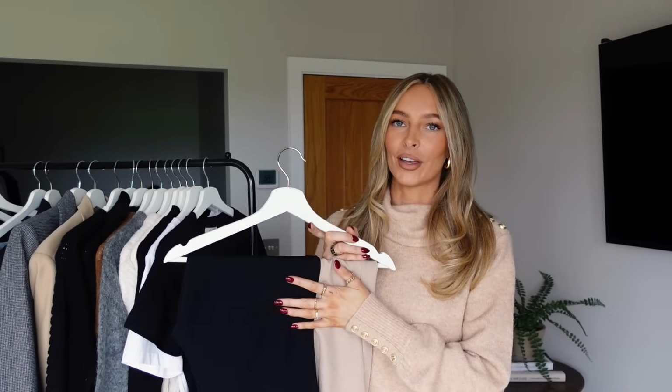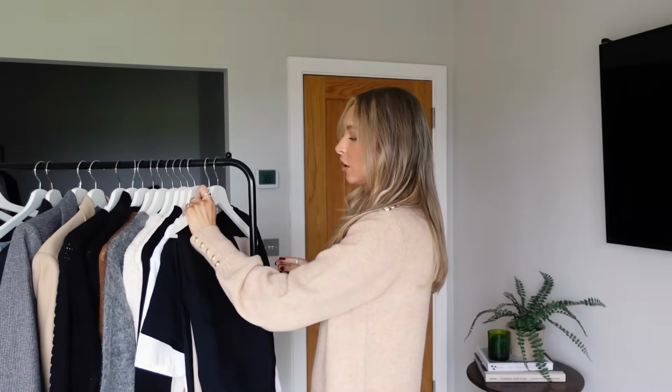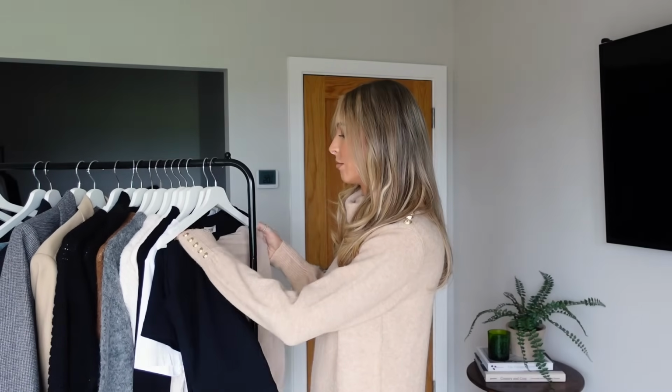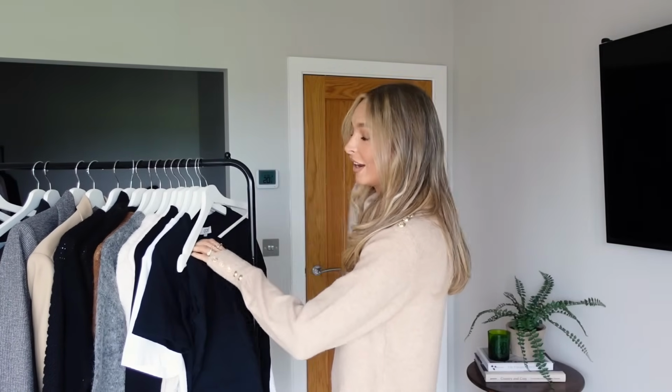Okay, also an essential, trousers. Now, I am not someone that always likes to reach for jeans. Sometimes I do like that slightly more elevated, smarter option. So wide leg trousers to me are a must. Again, I must have a pair of wide leg trousers in every neutral colour you can imagine. I've got black, cream, beige, grey. They're just really, really great.